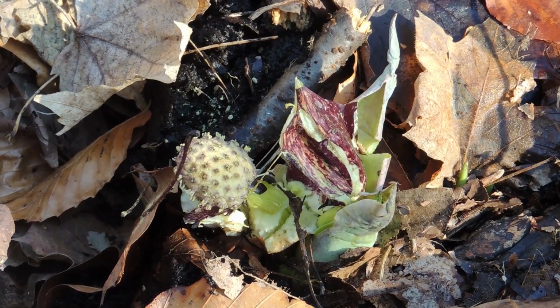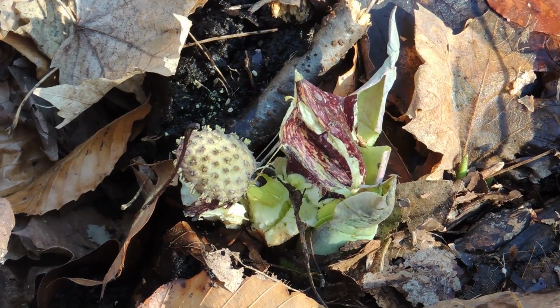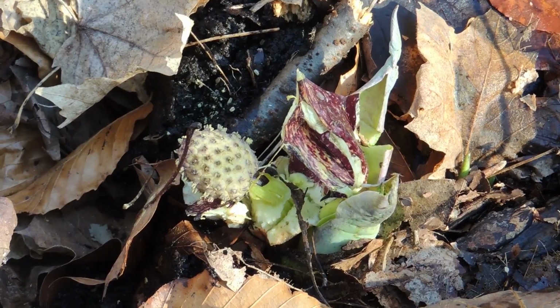So head out to your nearest wetland area. Maybe you can find some skunk cabbage too.